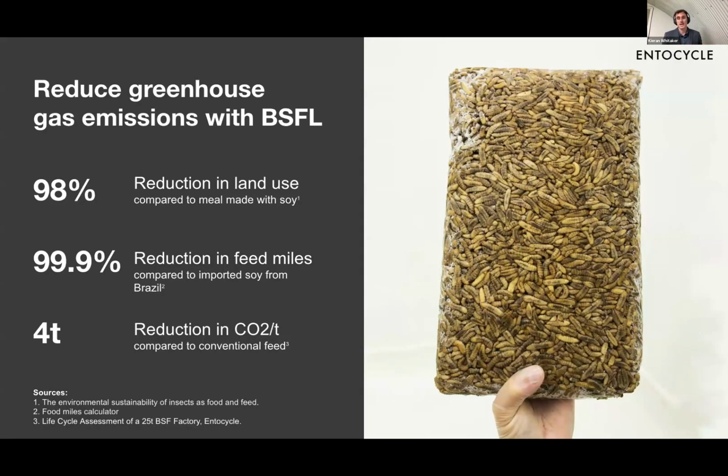And it's an incredibly sustainable product. When it comes to land use, we're about a 98% reduction. When you look at actual food miles, because people are now starting to integrate it vertically into their supply chains, it's nearly 100% because it can be done on farm. And for the replacement of either fish meal or soy proteins, it can save 4 tons.